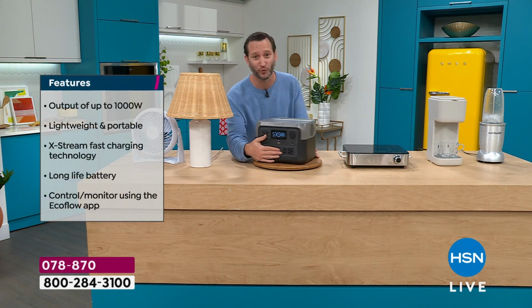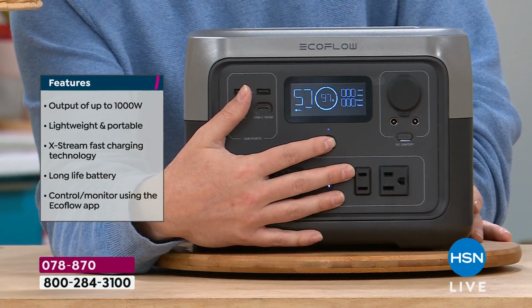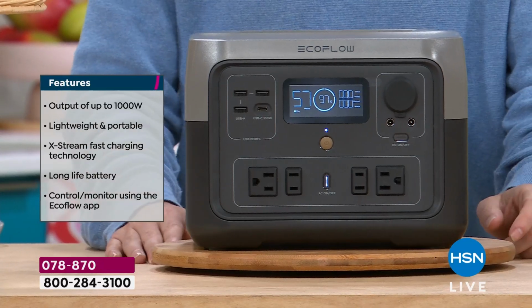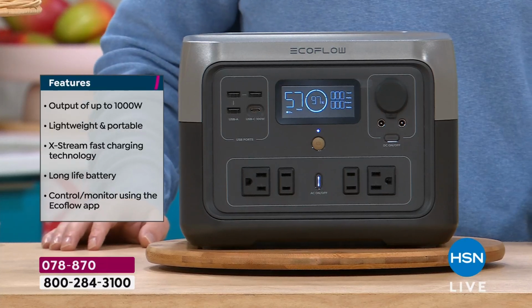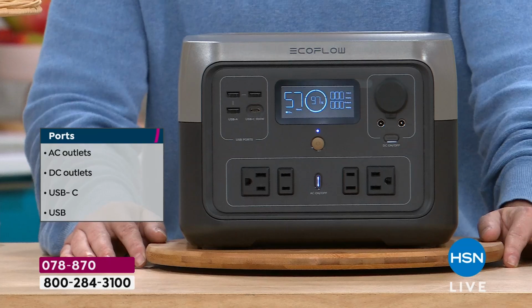Simple is my favorite word. Simple and easy, because now all I've got to do is press one button and that's it. I turn it on, I turn it off. One button to turn it on and to turn it off. Isn't that one of the biggest reasons why the idea of even owning a gas generator is immediately eliminated from your mind? Because there isn't a way to do that with a gas generator or a propane generator.